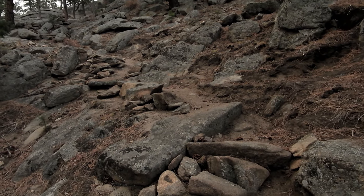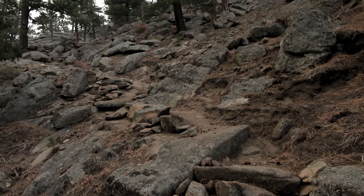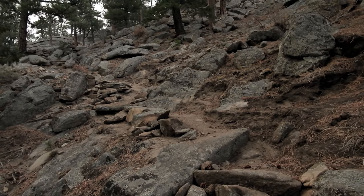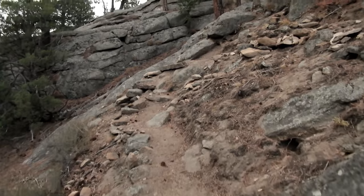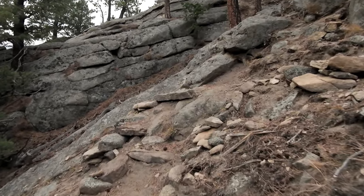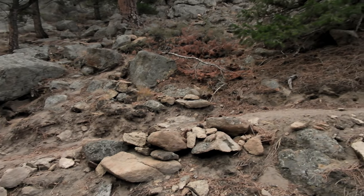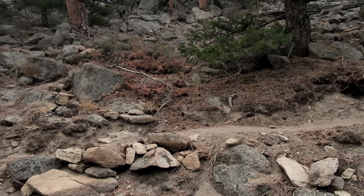It does look like they have built a pretty nice trail out here since last time I hiked Mount Olympus. However, we're getting ready to go straight up right now. Yeah, this is really awesome right here. I didn't get to do this part of the trail when I hiked it the first time. Lots of cairns though. Really nice trail to follow. It's impossible to mess this up.